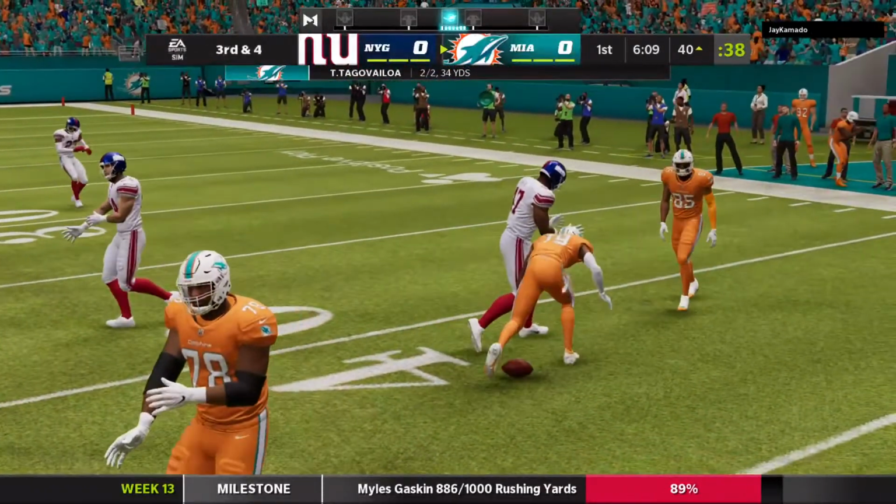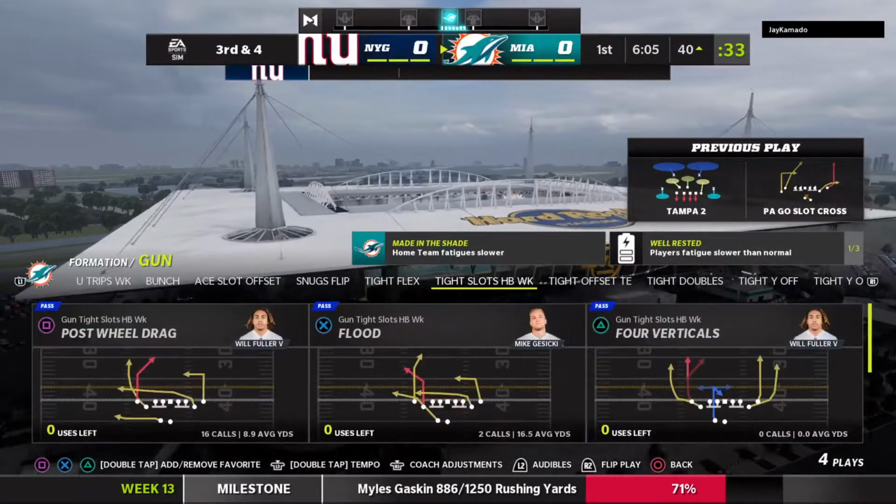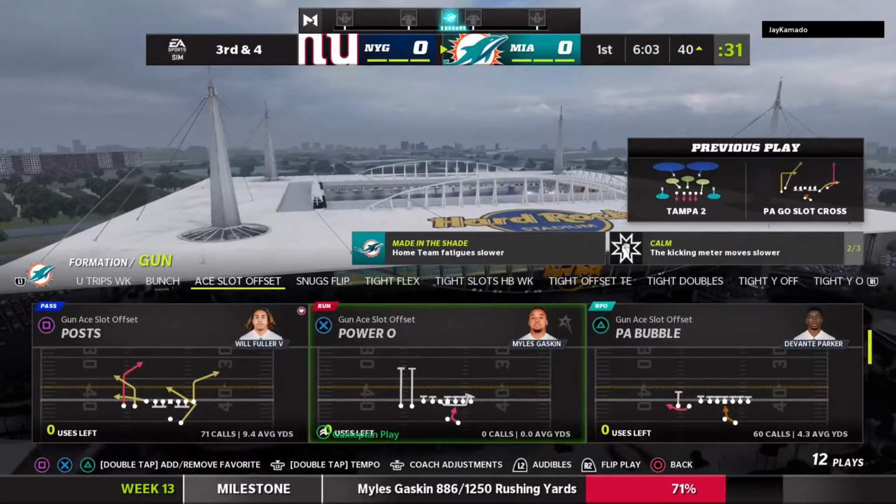That catch good for 5. It's 3rd down. That's a gain of 5. Brings up 3rd and 4.